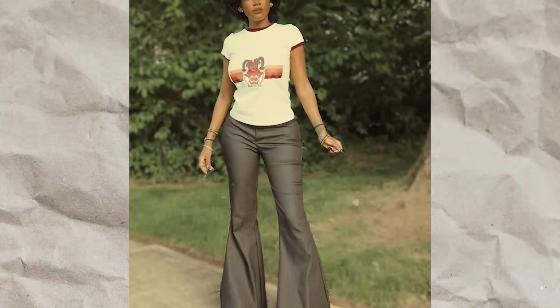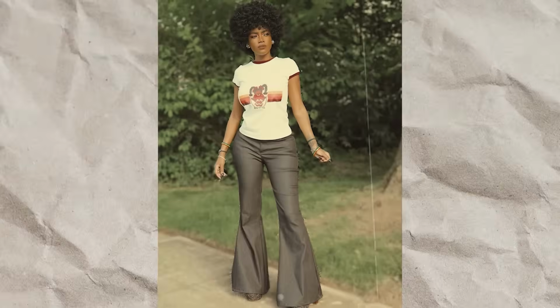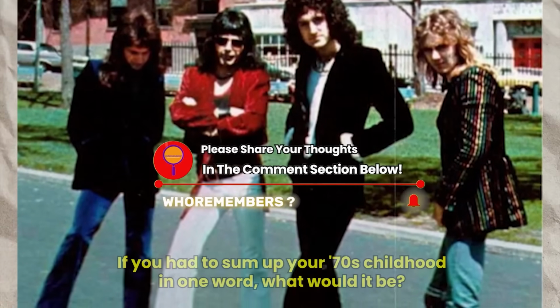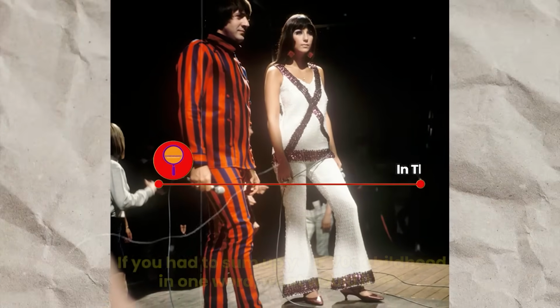Sure, flipping through old albums today might spark a chuckle or two, but underneath the laughter lingers a genuine pride. The 70s gave everyone permission to be as outrageous as they dared, and honestly, we loved every minute of it. If you had to sum up your 70s childhood in one word, what would it be?